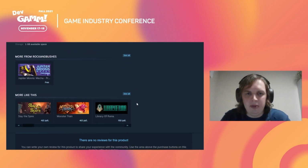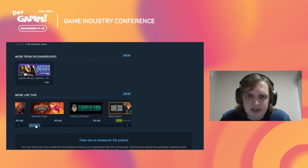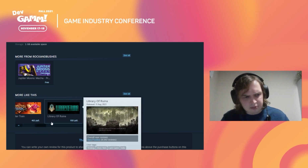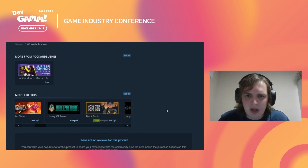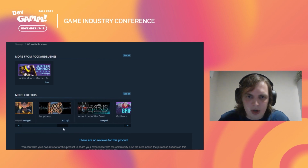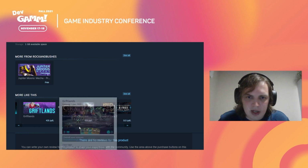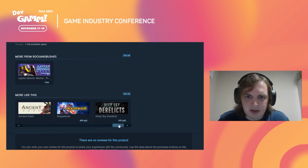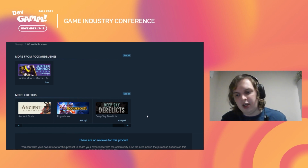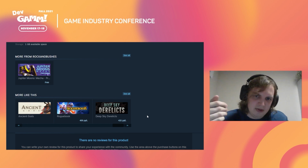And probably the only bad thing I want to point out is the More Like This section. You can see here games like Slay the Spire, Monster Train, and it's nice in terms of the genres. They're quite similar, but the bad thing is that these games are fantasy, whereas Jupiter Moons is a sci-fi game. And what you want to have on a Steam page is more games like Griftlands and Deep Sky the Relics. Why? Because these are also sci-fi games, and you must know that people who play sci-fi usually don't play fantasy, and vice versa.